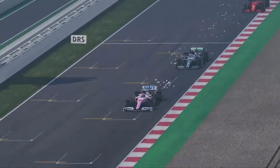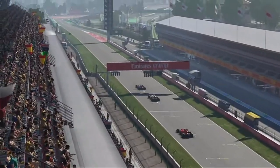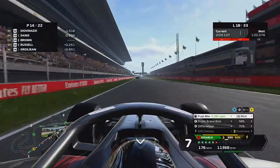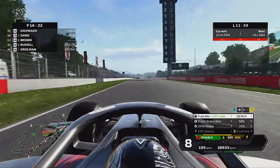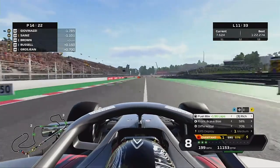But Lance Stroll gets going then in this race. He hasn't pitted, that's why he is leading the race. To everyone behind him, that isn't a legit position. You think about right at the start, he was in front of us, so he's doing pretty well. But we're going to have to defend now.